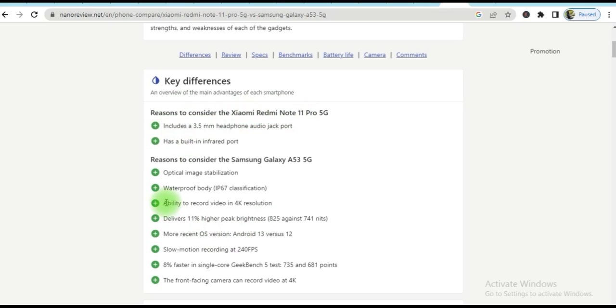What stands out for me especially is the fact that the Galaxy A53 is able to record in 4K, also slow motion recording at 240 frames per second. Those are some pluses. And yes, you have the optical image stabilization, so those are some pluses. IP rating, all right, those are some good points there. So there you have it.